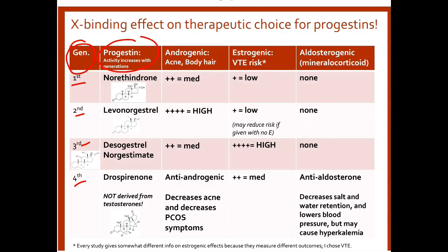The progestins are given here. I'm only talking about 5 of them, but they are the most commonly used progestins clinically. And then we're going to look at their androgenic effects, their estrogenic effects, and aldosterone-like effects, which are salt and fluid balance. I want to mention that when I talk about estrogenic effects, they're not really looking at how much in the lab this particular progestin binds to an estrogen receptor. They're looking at a physiological outcome in human trials.